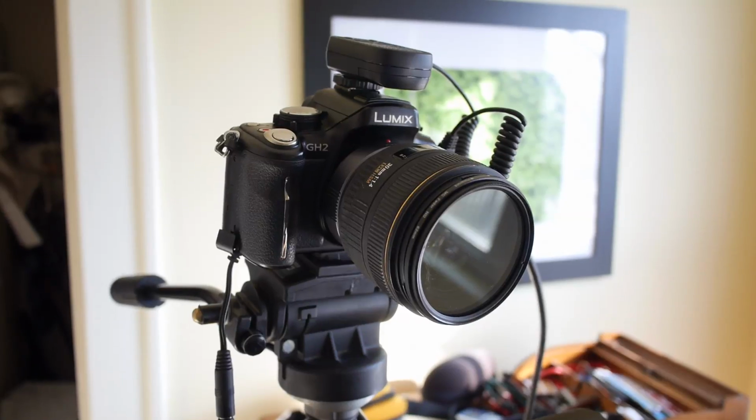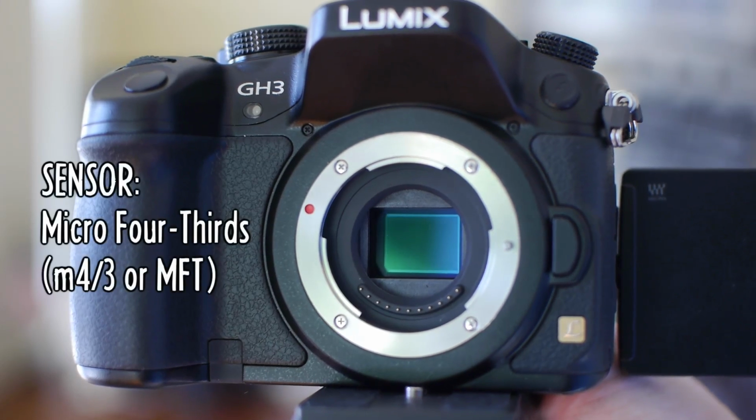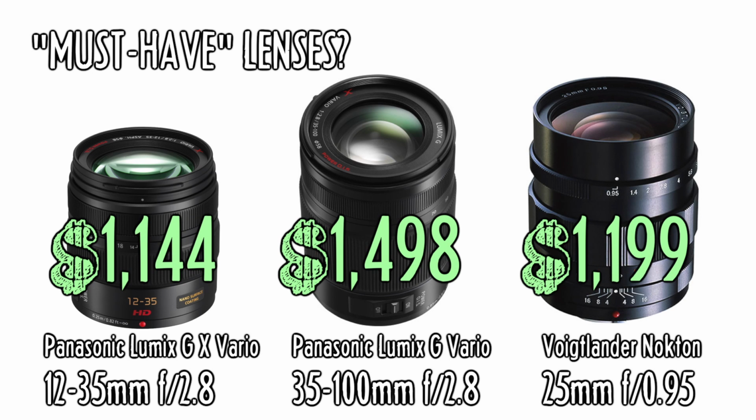After I received my Panasonic GH3, I kept my GH2 and sold my TM700 camcorder. Now that I have 2 DSLR bodies, I want to increase my lens count. For this kind of camera, lots of people recommend 3 lenses: these 2 Panasonic zoom lenses that were released last year, and this Voigtlander 25mm prime. Some say these are must-have lenses, but together they cost almost $4,000. I've been checking eBay, but they're so new that there's not much of a used market yet.